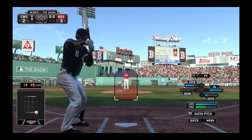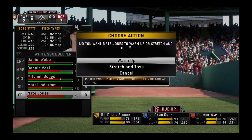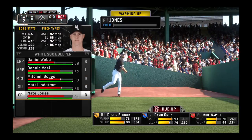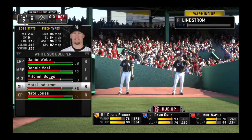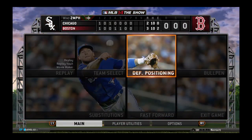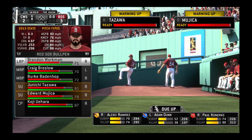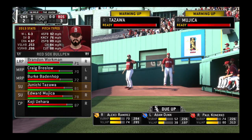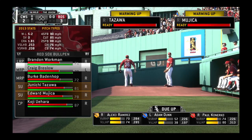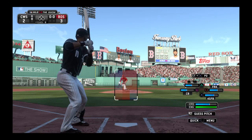Alexi Ramirez will get us going now in the top half of the 8th. Alexi Ramirez. Junichi Tazawa will be summoned from the bullpen now, as he'll take over to start inning number 8. Junichi Tazawa.